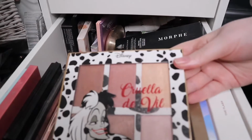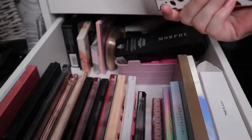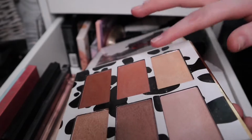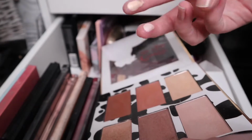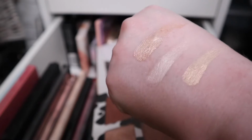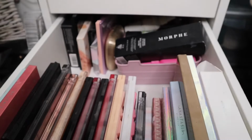Next is one of my favourite Primark palettes. This is the Disney Cruella Deville palette in collaboration with Primark. This palette is beautiful. Like, these shades are insane. I think Primark has some of the best highlighters going for the price of them. Like, look at that. Look how well they swatch. They're so sparkly and shiny. They're not glittery. They just work really well. I don't think you can get that palette anymore. The collection was from a few summers ago.